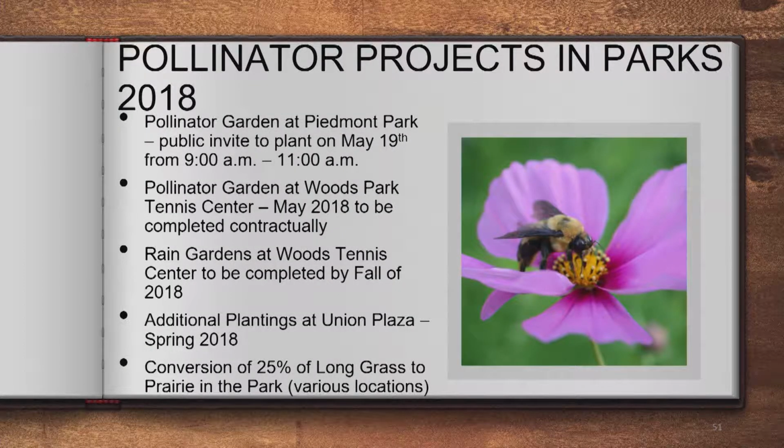We continue to make strides with pollinator projects in parks, and here's a list for 2018.